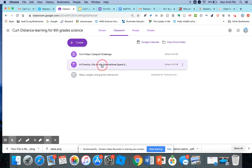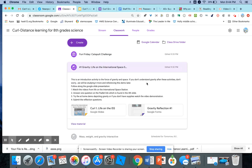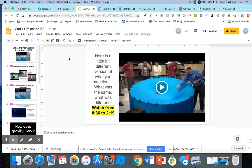So the first thing that I really wanted you to do would be the gravity. And when you clicked on there, it took you to a website or the Google Slides. And in here, I wanted you to see what life was going to be like on the International Space Station because we're trying to study gravity. The whole purpose of this is to understand a force called gravity. And what goes with gravity is called mass, and it goes with weight. And when you were watching the video, you got to see some crazy ways that things act when they are in space, how they are different from here on Earth.